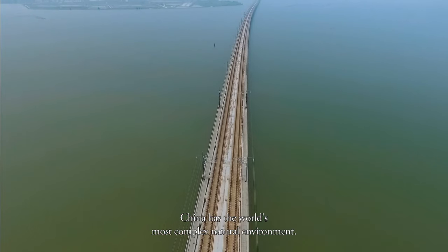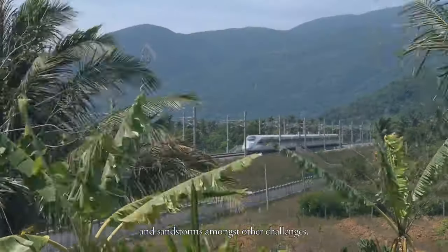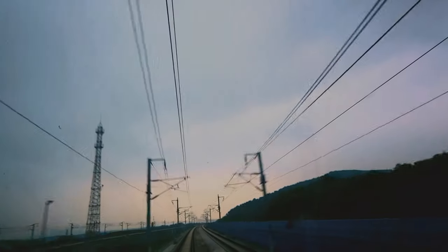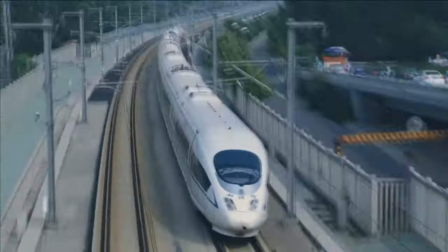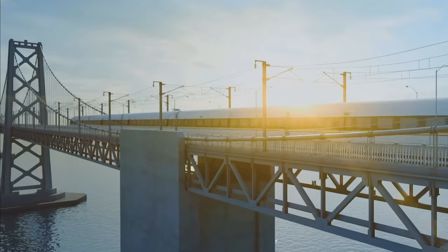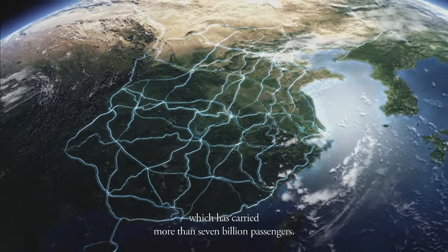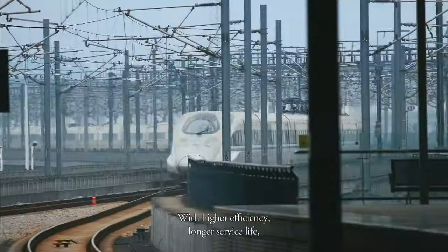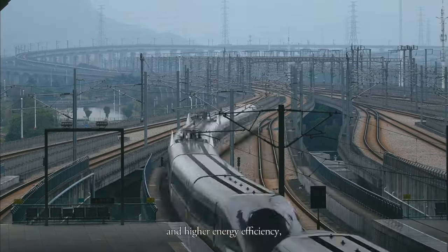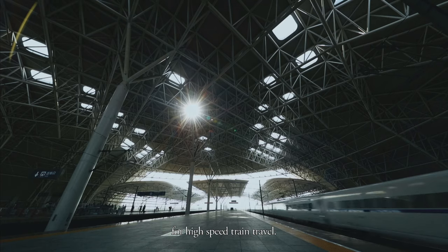China has the world's most complex natural environment. The new trains will face extreme cold, heat, and sandstorms, amongst other challenges. China has 60% of the world's high-speed track, which has carried more than 7 billion passengers. With higher efficiency, longer service life, and higher energy efficiency, China's high-speed trains are beginning to become the new standard for high-speed train travel.